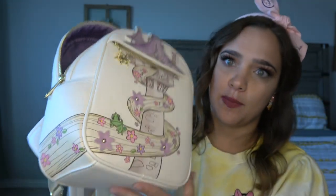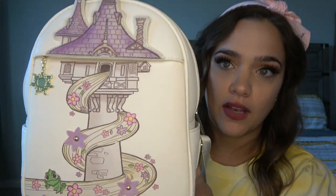This is the perfect springtime bag. If I can ever bring myself to stop being so crazy about keeping it white, then maybe I'll use it more in the spring. Oh, and then the inside is just a plain pastel purple. It does feature a pocket, but not with a zipper. And then it does have side pockets as well.